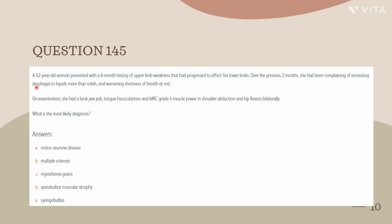Next question. A 52-year-old woman presents with a 6-month history of upper limb weakness that had progressed to affect her lower limb. Over the previous 2 months, she had been complaining of increasing dysphagia to liquids more than solids and worsening shortness of breath at rest. On examination, she had a brisk jaw jerk, tongue fasciculations, and MRC grade 4 muscle power in shoulder abduction and hip flexion bilaterally. What is the most likely diagnosis?